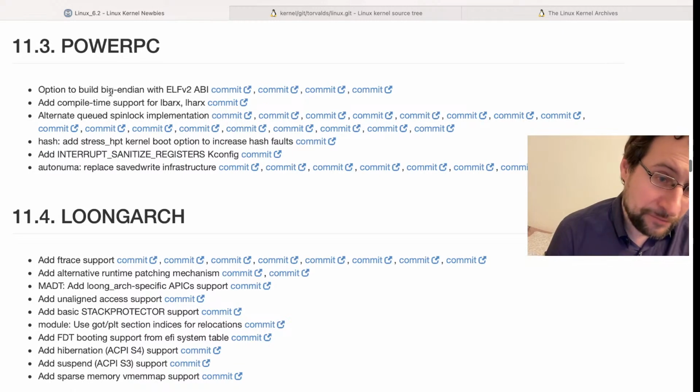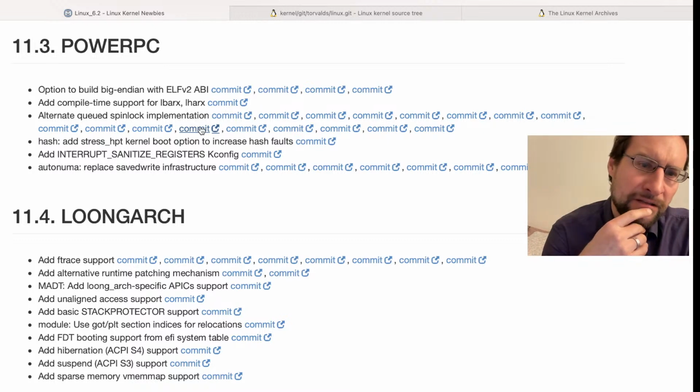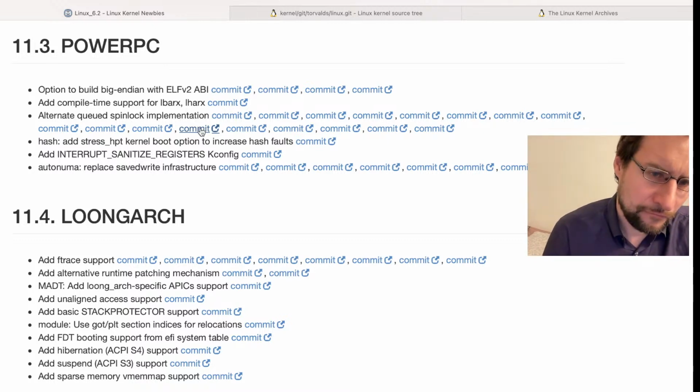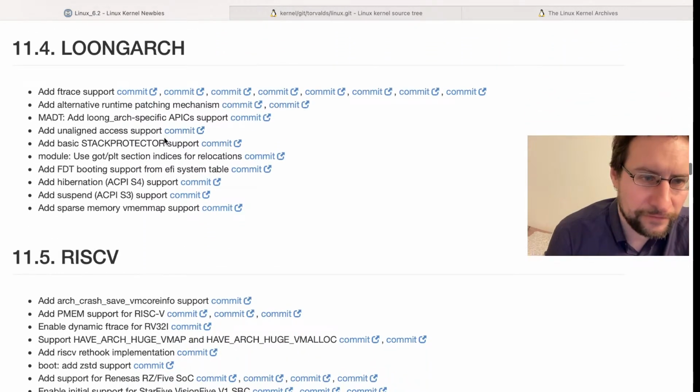A new option to build Big Endian ELFv2 ABI. I guess previously that was Little Endian only. So similar to something we enabled in T2. We are also one of the very few, if not the only one, who ship 32-bit Little Endian compatibility. But now if you wanted to use the new ELFv2 ABI for Big Endian, you could compile and use that too for a little bit more modern and efficiency.